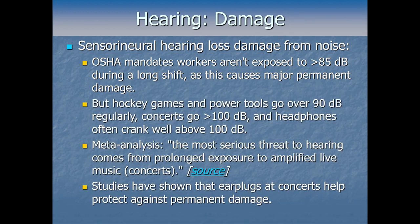That's kind of a problem, because things that people do all the time, and often without any hearing protection, go way above 85 decibels. We've measured at things like hockey games, and if someone's working with power tools, we consistently have greater than 90 decibel sounds going into our ears. And remember, every 20 decibels you go up is 10 times more amplitude, 10 times more pressure, 10 times more damage. Concerts that you go to often go well over 100 decibels. It's actually even gone up over time. And headphones that you can buy today often crank well above 100 decibels. In other words, if you have your headphones cranked up really loud and are listening to them a lot, you are causing permanent damage to your hearing.